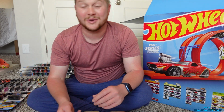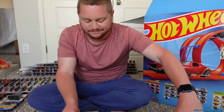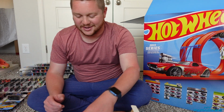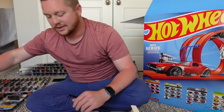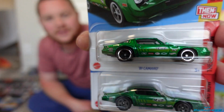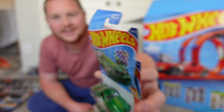I mean, a lot of people are going to be like, haha, that's what you get for opening this exclusive case up, but at the same time, whatever. It is what it is. That's really unfortunate. I'm just going to try to move on. And here we got the regular version of it, so you can kind of see the difference there. Man, that is too bad.